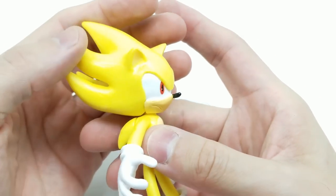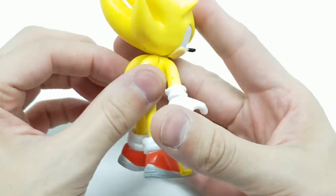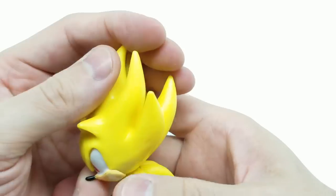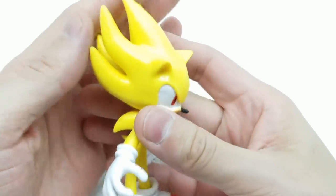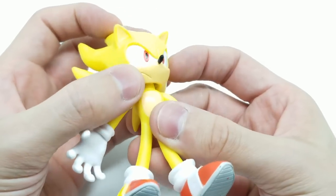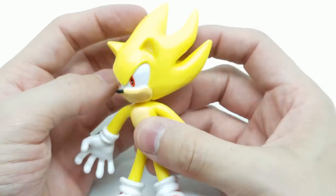And this figure looks wonderful. Look at this, his little tail. I like how it's flowing up like a Super Saiyan. Looks absolutely great. There's a little more depth to that line right down the mouth.